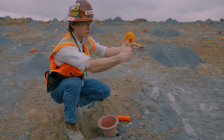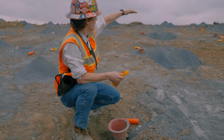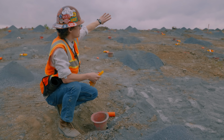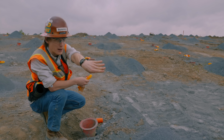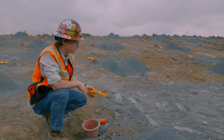You want to relieve the pressure through the face, so you'll probably time it. There's a drop off right behind us. The holes furthest back are probably gonna be the ones to go first, and they'll shoot it that way. So they'll shoot all the way back using these little delays to get the timing just right.